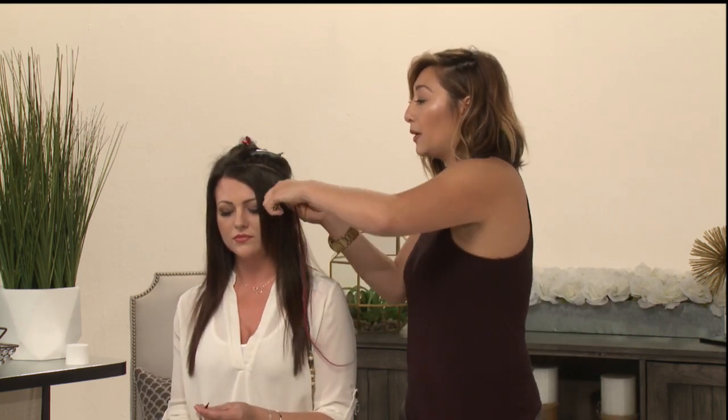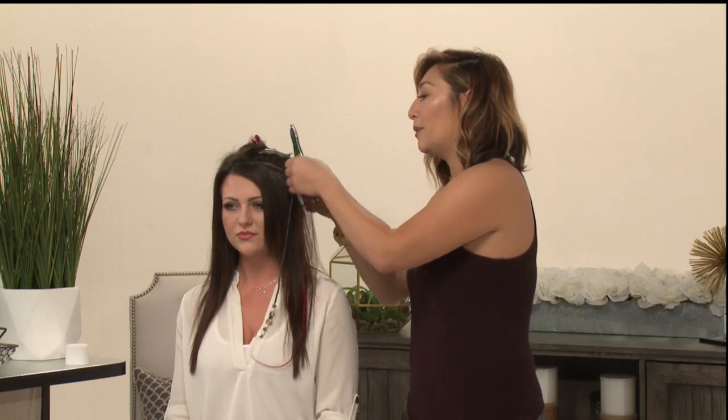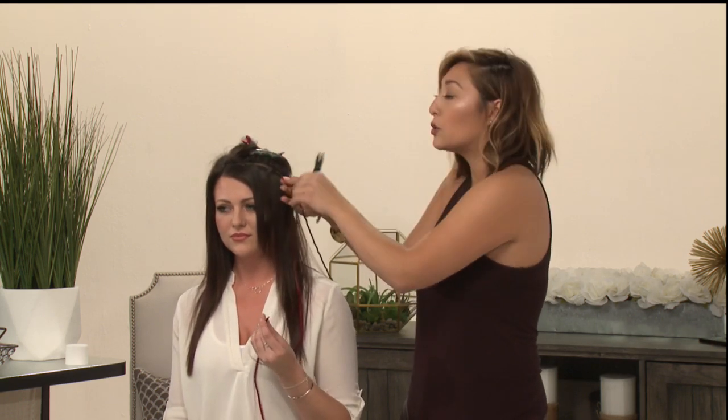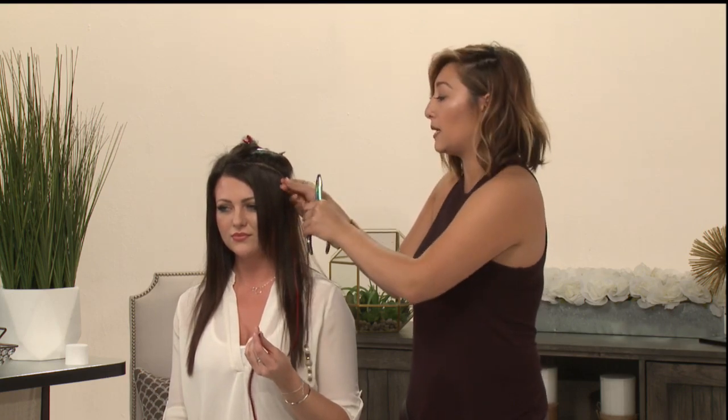But remember, it's all about that 4 to 6 week maintenance. If you're waiting 3.5 months to get any type of extension maintained, they're dragging by your ears, by your earlobes. You've got like new dangling earrings. Doesn't look good, doesn't feel good. So remember, keep up those 4 to 6 week maintenances.